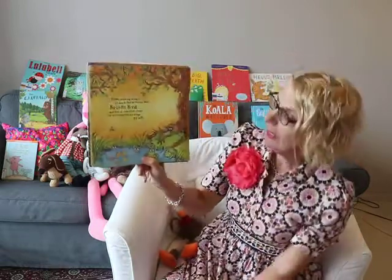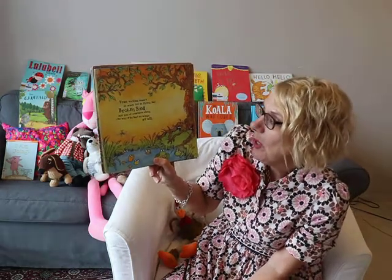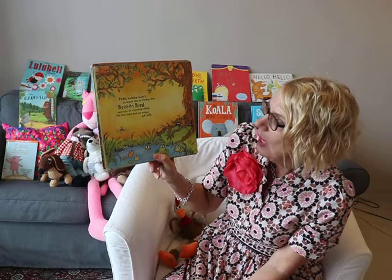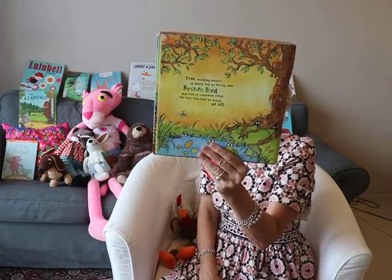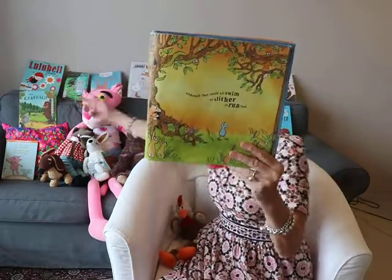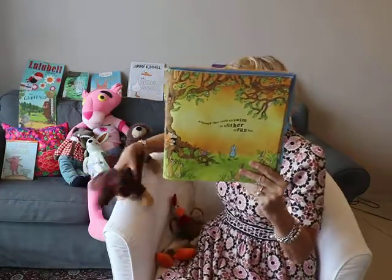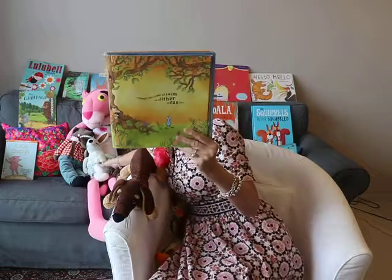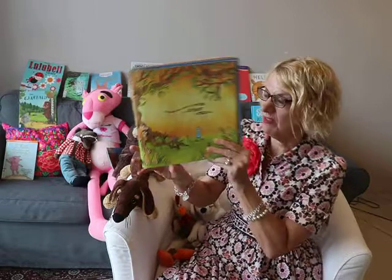True, walking wasn't as much fun as flying, but Broken Bird met lots of creatures along the way who also had no wings. Although they could all swim or slither or run fast. So if we took Dog, Dog can run fast, right? Rabbit can hop. Chicken has to use his feet.